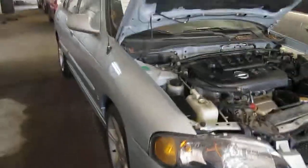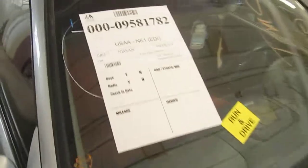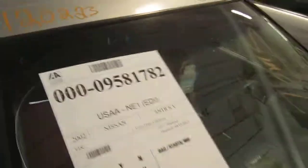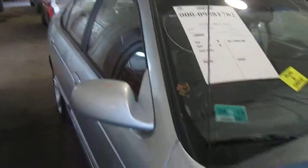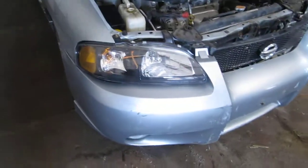Here we have a 2002 Nissan Sentra. This is an SER model. The stock number of this vehicle is 120223. This vehicle has an excellent running 2.5 liter California emissions engine.